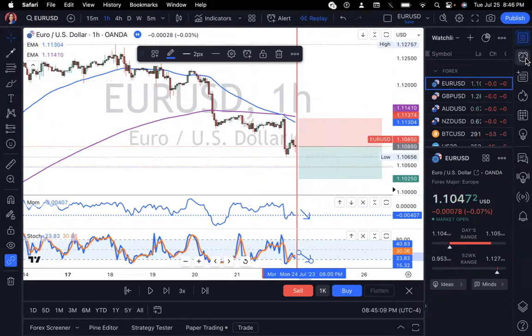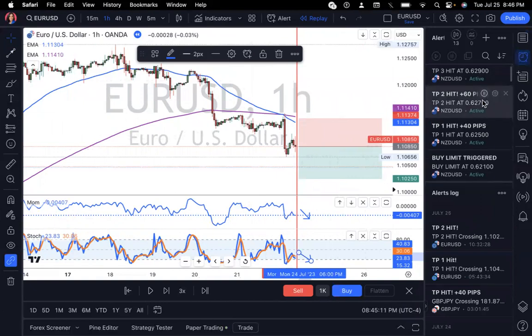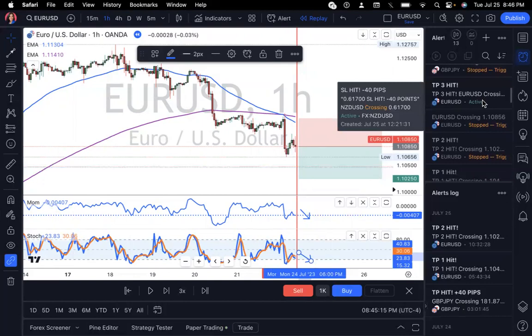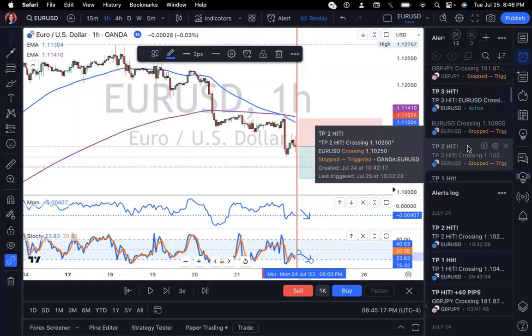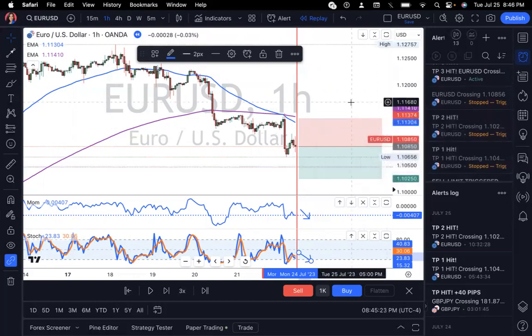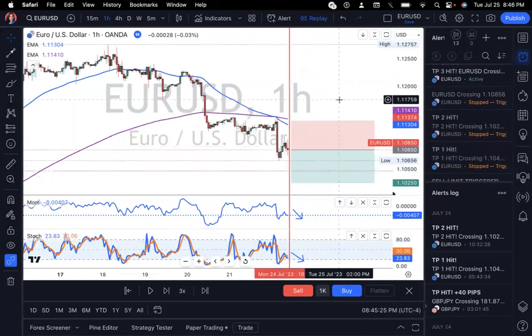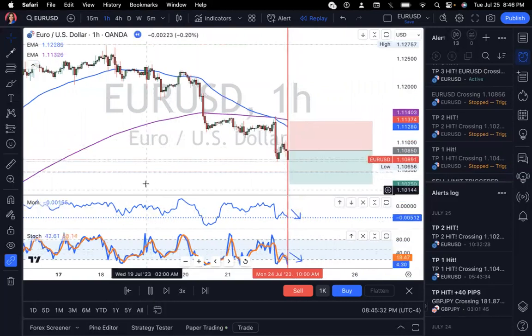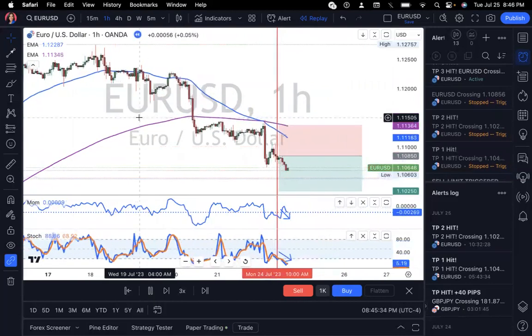As we can see from my alerts tab here, I like to set alerts for everything. We can see that TP2 was hit, and we can also see that TP1 was hit as well for this trade. So those were the confirmations I got for a sell. I decided to get into this trade, set a sell limit here, and I'm just going to play it out so we can see what happened.